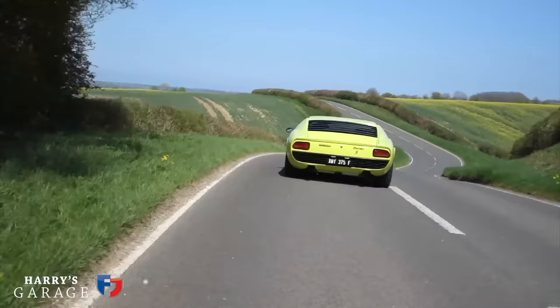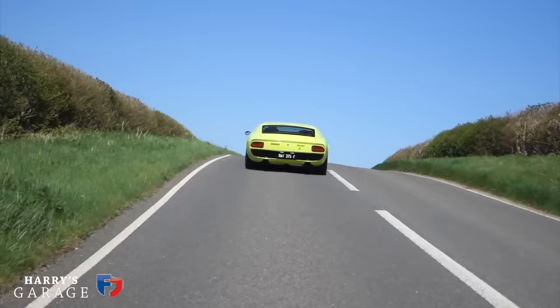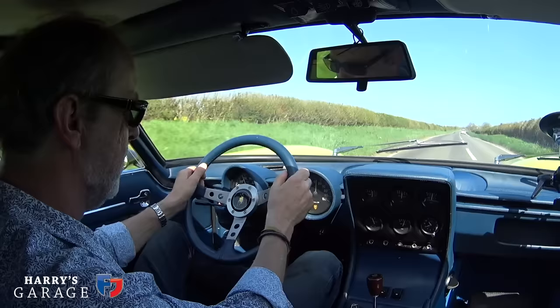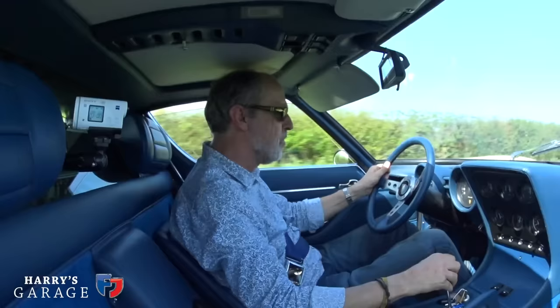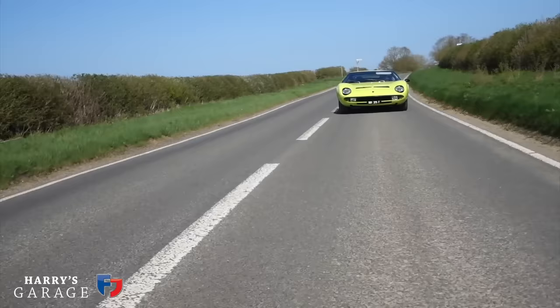This handles really nicely compared to other Miuras. I have a suspicion those Avon tyres have a lot to do with it. Normally you're not keen on pushing a Miura hard. Well, I don't have any reservations like that with this one. It was very stable. It's not springing any surprises on me.